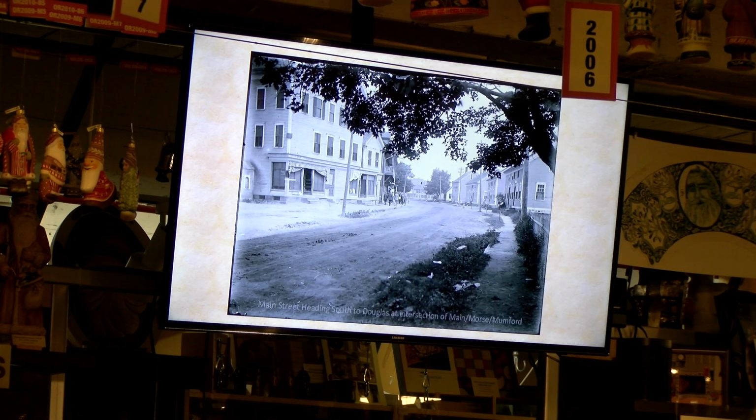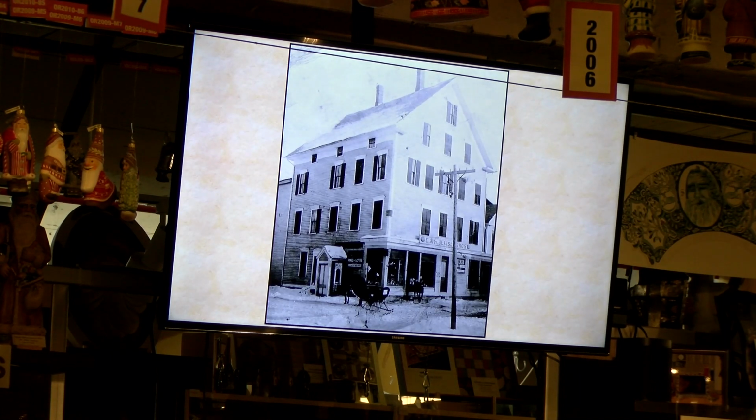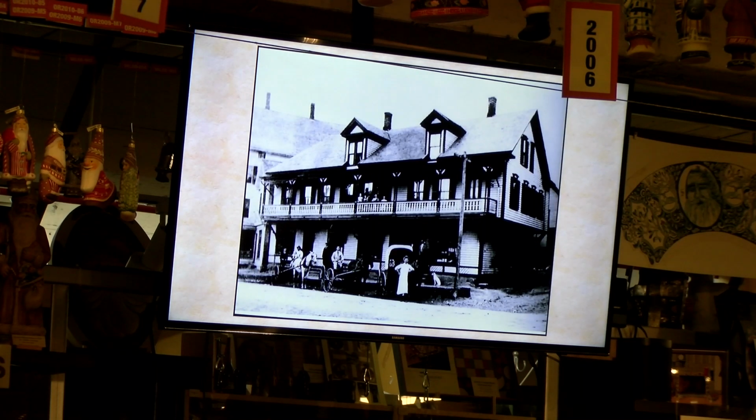So here's a great image of the big store. So you can see the store space on the bottom. And this building was there in the late 60s, early 70s on that corner when it was torn down. This was going down Main Street on the same side. Again, you can see housing on the second and third floor.